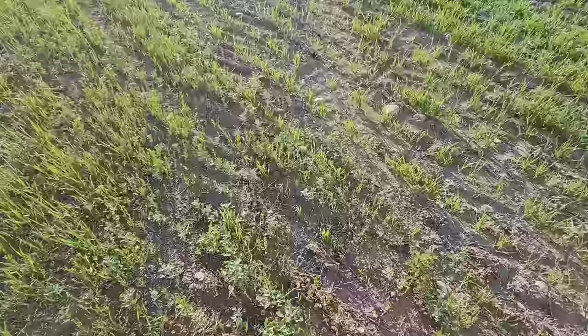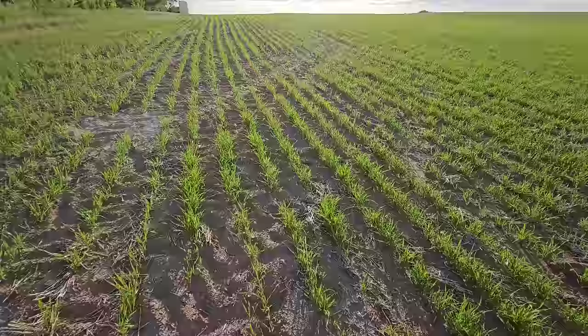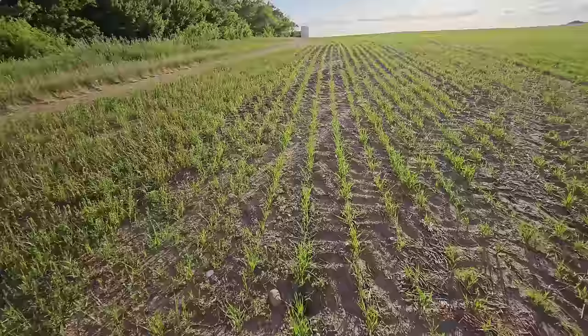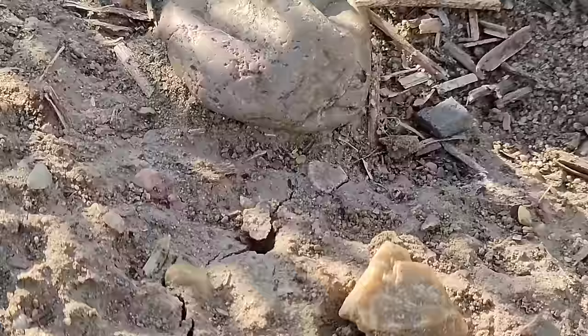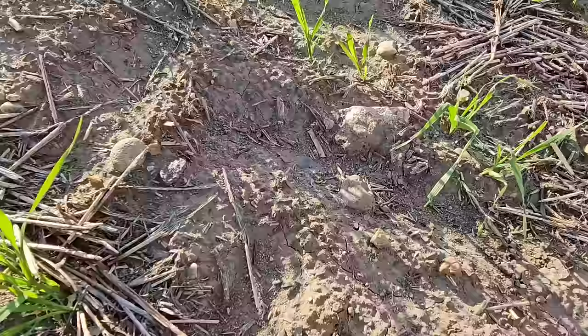This is also spring wheat, not nearly as advanced. But they can do a lot of damage on it. Look at these little guys. Where'd he go? He's gone. What the heck? These guys are so tiny. They're just little baby grasshoppers.